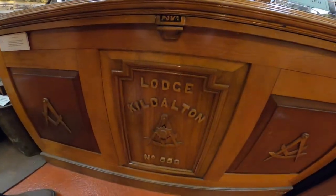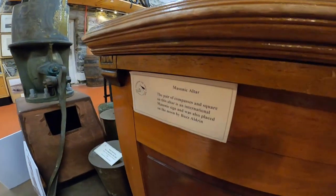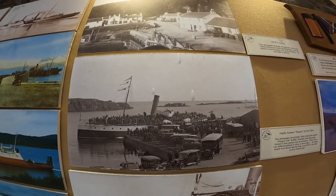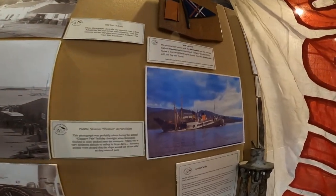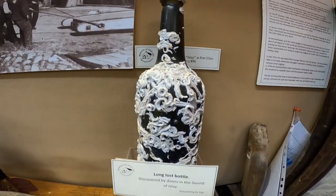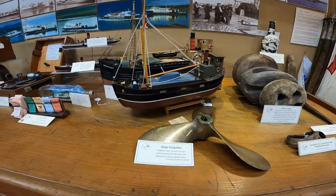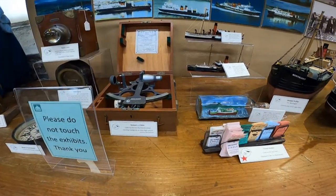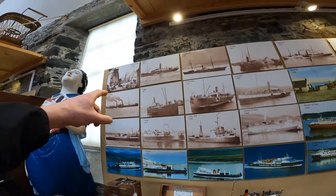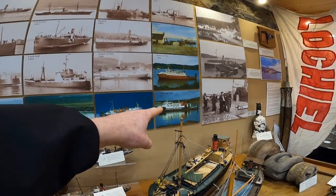Even this old thing here, look. The lighting bulb as well. Look, this is an old Masonic lodge thing. Well, it tells you there it's an altar. Masonic sign. This is all the ferries from 1816, steamboats, all the way through till now, the same ferry that we arrived on the island on.